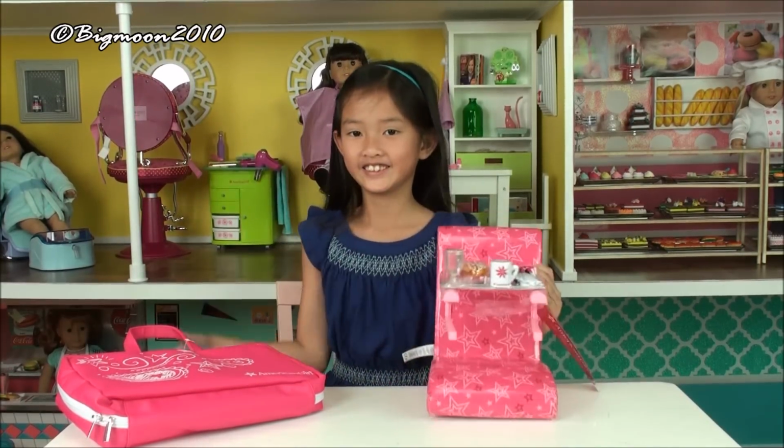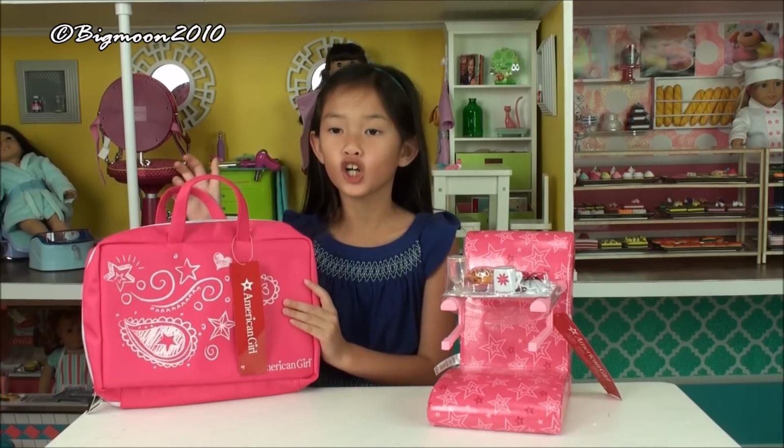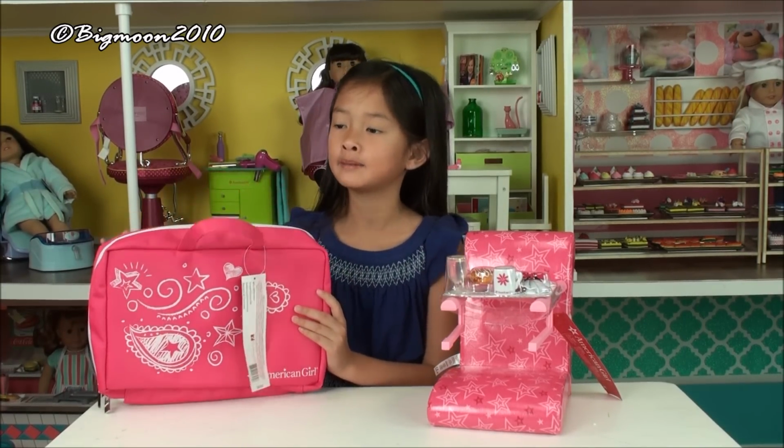So those are the two items that I got from the American Girl Washington, D.C. store.